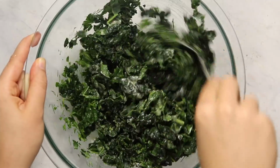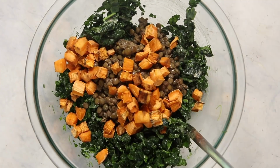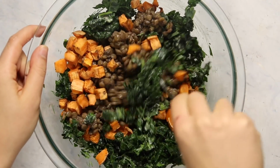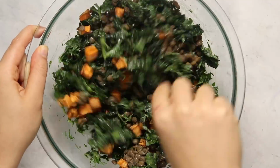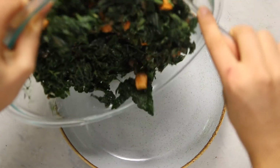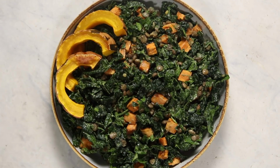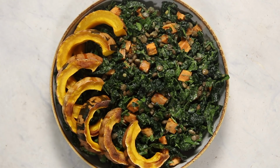And then I had some leftover cooked lentils in my fridge that I added to the bowl, along with those roasted sweet potato chunks. And then I mixed all of that together until, again, it was evenly combined. Then I plopped my salad into a bowl, spread it around, and then topped it with some of the roasted delicata squash. And this was my dinner.